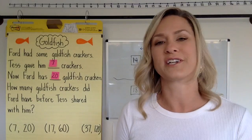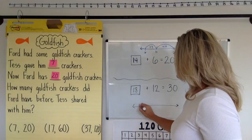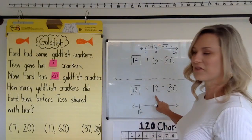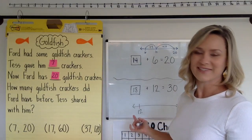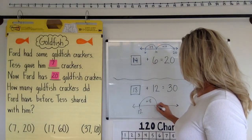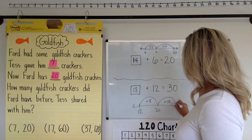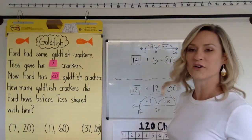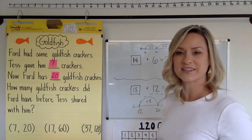Again, they might approach it on a number line. So if they did it on a number line, it might look like 12. So they just switch it because they know that they can reverse these add-ins and it's going to give them the same answer, right? So 12 plus 8 is 20, and 20 plus 10 is 30, and the answer is right here in the hops. So 8 plus 10 is 18. So that's our answer right there.